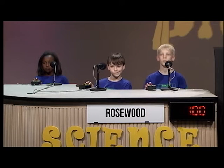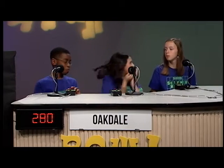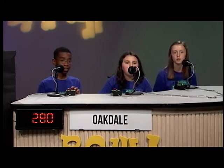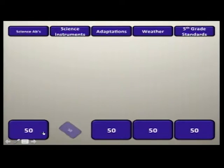Science instruments for 50. In its most basic form, this instrument is made of a tall glass tube sitting upside down in a dish of mercury. The mercury rises up the tube with increasing air pressure. What is this instrument? Oakdale, what is your answer? Barometer. It is a barometer. Very good. Okay, Oakdale, so you get to choose the next one.